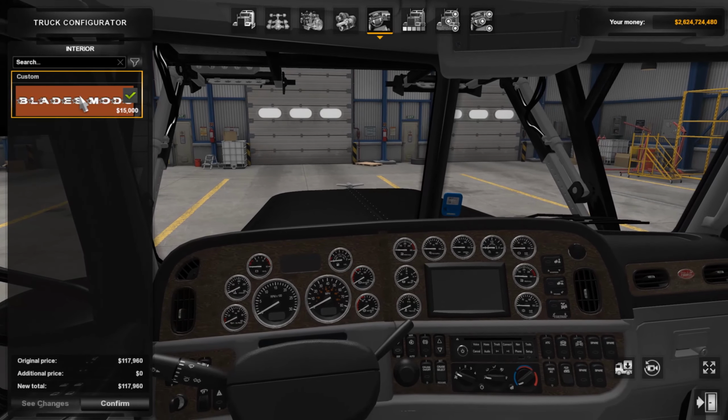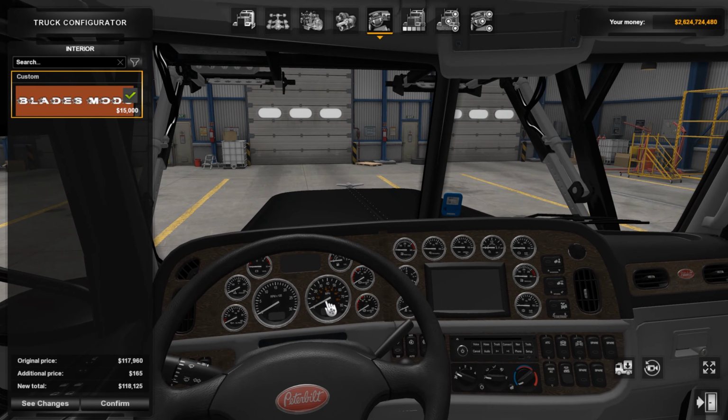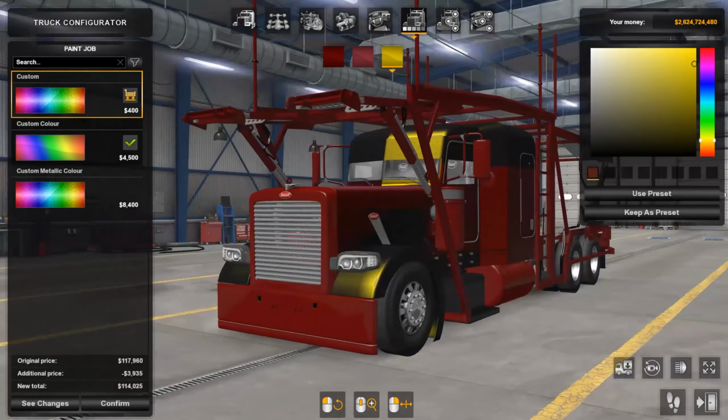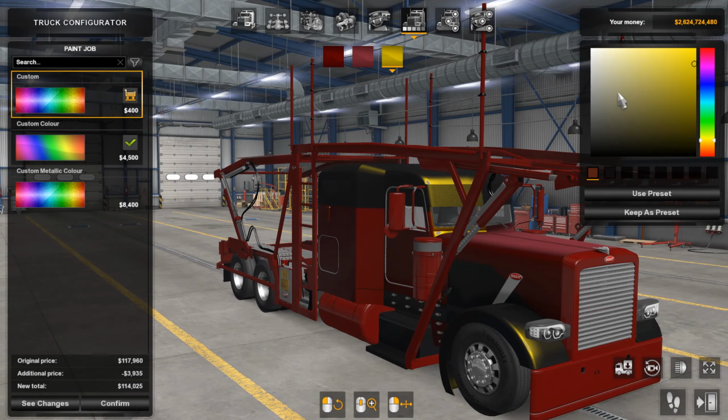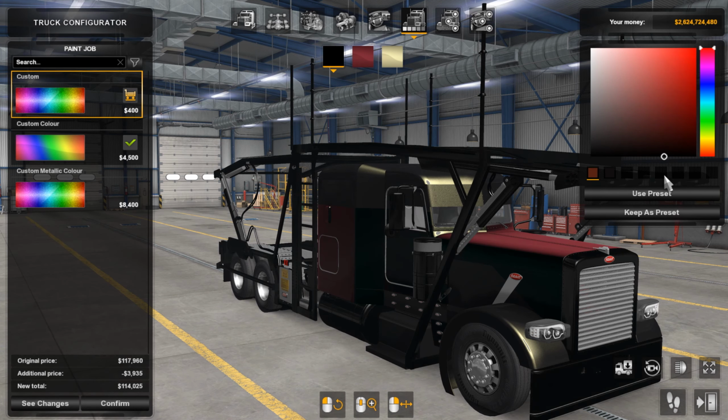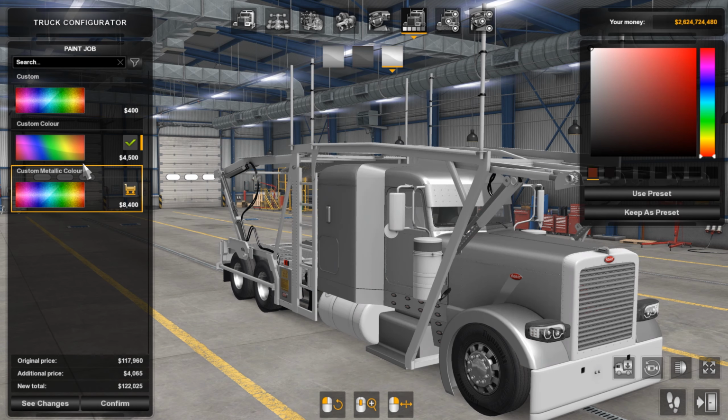Interior, you only got one, which is the custom. You can also pick a custom different steering wheel as well. Colors, as of right now, just the one custom color. You can't do any of these other ones because it'll just break for the most part. Oh, maybe not. Maybe it works. It just looks kind of weird. But you also have metallic and all that fun stuff.